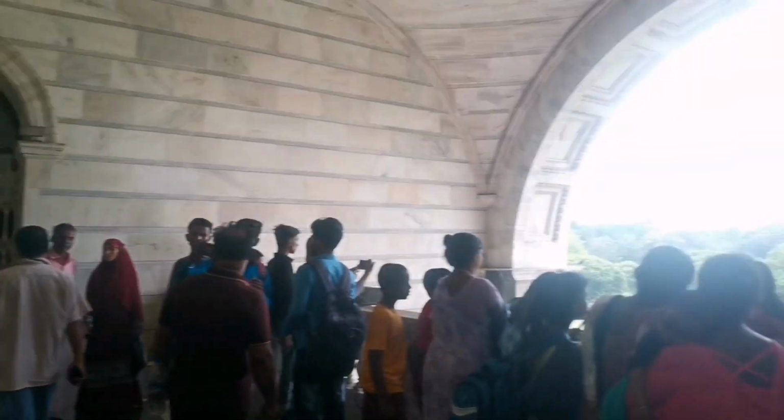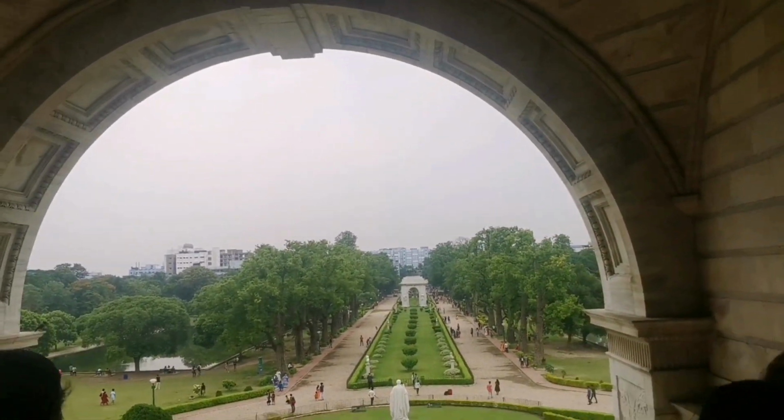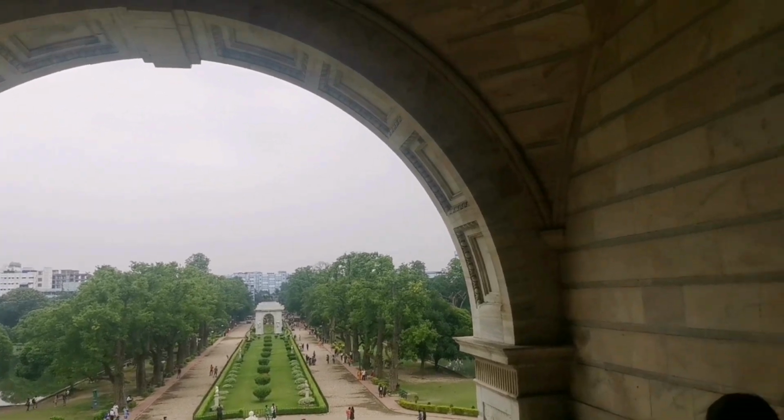Now finally we've come up. Look at how high this is. It's quite crowded right now. But still you can almost see the whole garden.